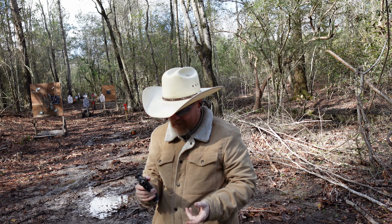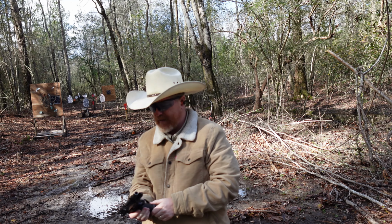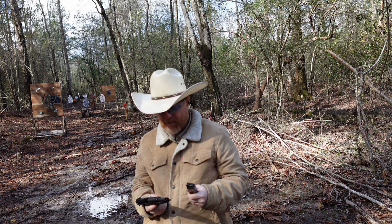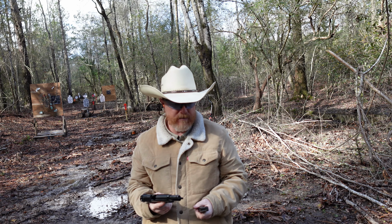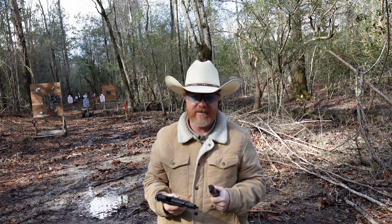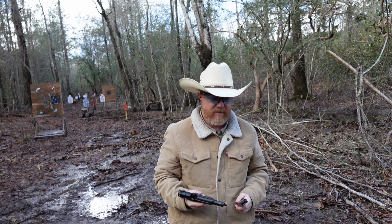So, had a couple of issues there. Wasn't ammunition related or anything like that. This pistol's over 30 years old, and I've had it close to 30 years, I should say. And these are the original magazines with it, too. I'm gonna go grab another magazine real quick.